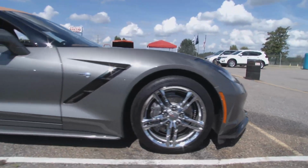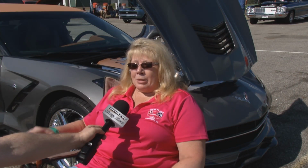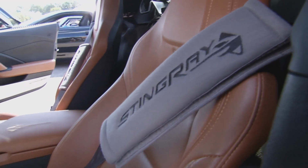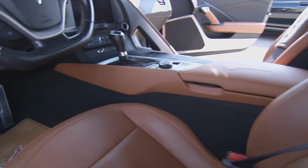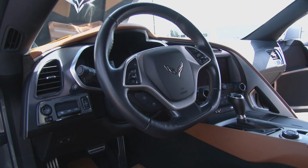When he bought the car for me, it just made me think how much he loved me and wanted to help me, give me a motivation to keep fighting and not to give up. I like the top down and the wind in my hair, and I really like the way it handles on the road and the curves. I just love the car.